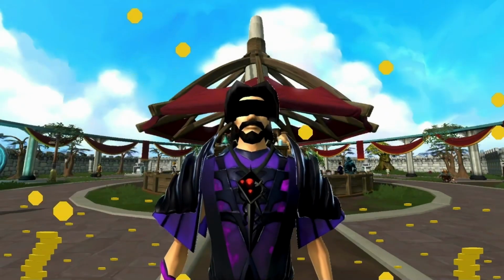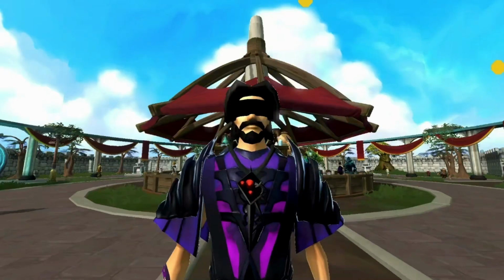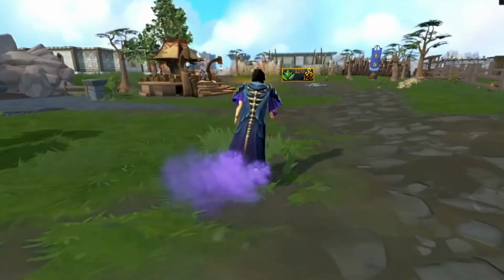You want to learn how to make massive amounts of GP while training your Herblore? Most players see this skill as a money sink when it is actually a skilling goldmine. In this video, I'm going to show you exactly how to profit big while training your Herblore, whether you're just getting started or already pushing for that 120.